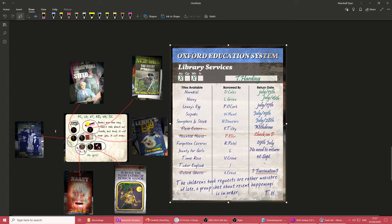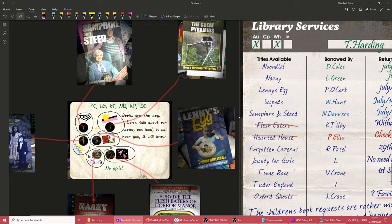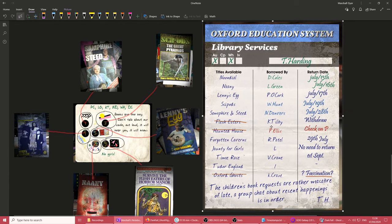I know it might be a little bit small. So PC was the first one. PC, Pedo Cork. Yep, must be that. And that's Lenny's Egg, which is 5. So very first number is 5. Then it's LG, L Green, Nani, which is this horrible font down here, which is 8.